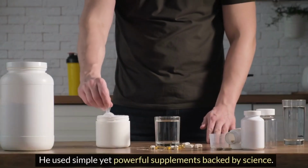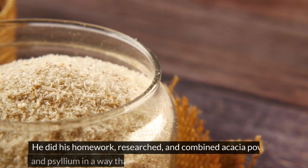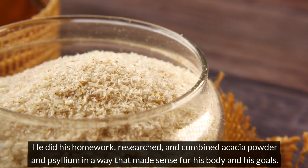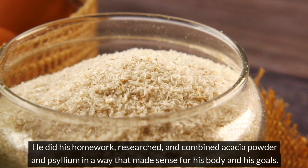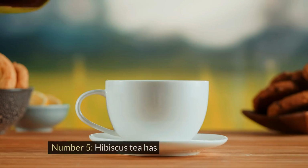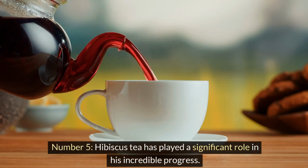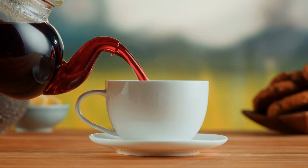He used simple yet powerful supplements backed by science. He did his homework, researched, and combined acacia powder and psyllium in a way that made sense for his body and his goals. Number 5. Hibiscus tea has played a significant role in his incredible progress.